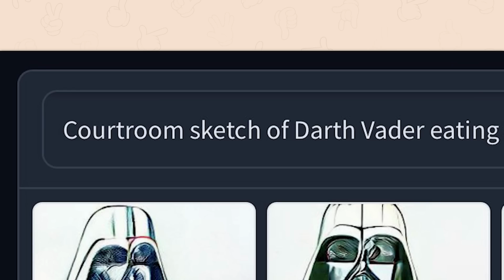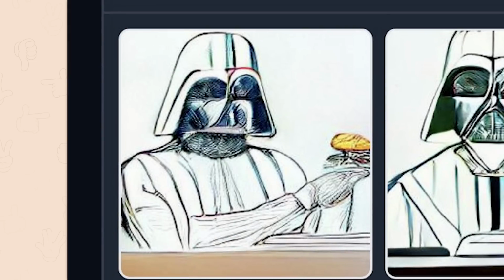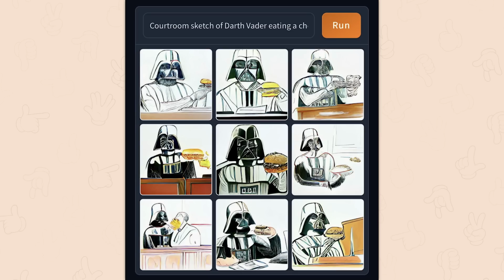I gotta say, I'm not that surprised that this is probably the most accurate and articulate imagery set. Courtroom sketch of Darth Vader eating a cheeseburger? Oh damn, this is where you get it right. Courtroom sketch, that's the starting point, people. Let the record show that Darth Vader greatly enjoyed the scent of the burger, but severely struggled to conceal it.